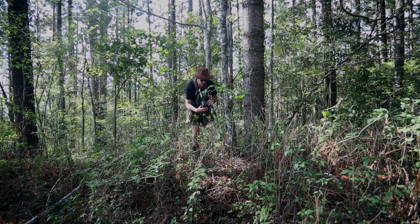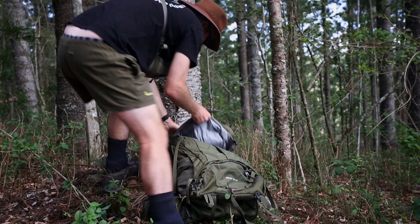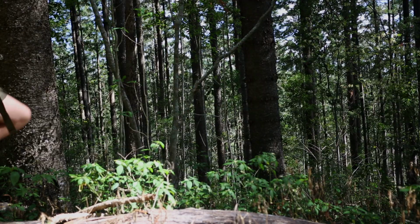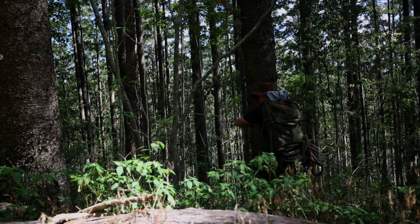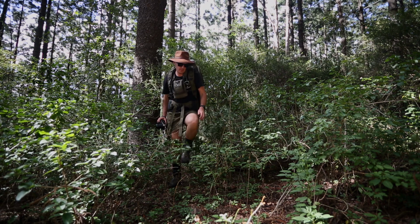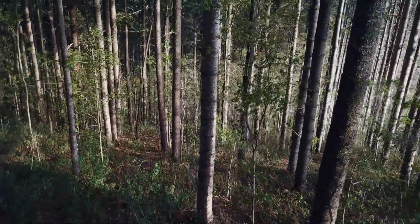Okay, so I found my second spot for my game camera. You can see a lot of the feed. It's been grazed through here. So, definitely deer in the area.